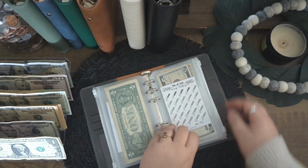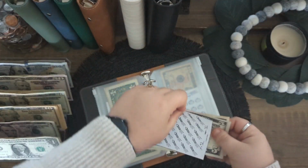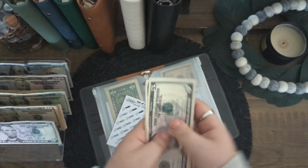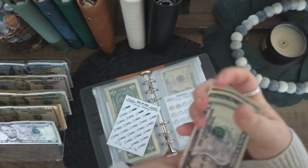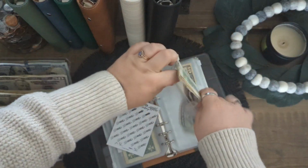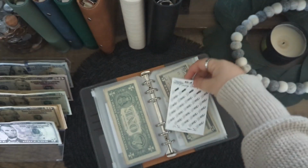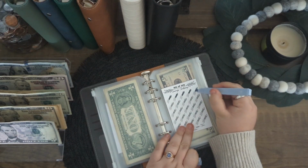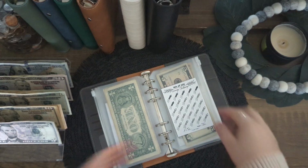And then 4th of July, we're going to be stuffing $4. So we've got 1, 2, 3, and 4. So 4th of July now has 5, 6, 7, 8, 9, 10, 11, 12. And each one of these little fireworks is $2. So I'll be coloring in 2 of those. Okay.